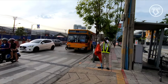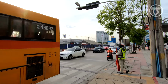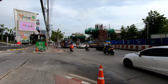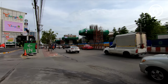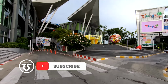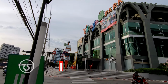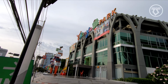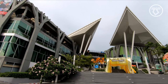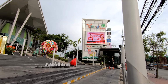So this 206 air-conditioned bus will take you to Mega Bangna. And the 519 air-conditioned bus will take you to Central Rama 3 on Rama 3 Road. This is Tanya Park, an eco-themed mall. But they don't really do well when compared to other malls. Just saying.